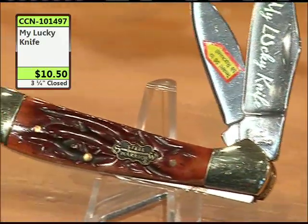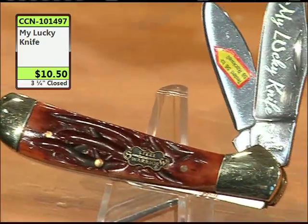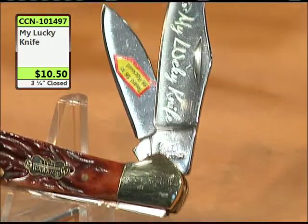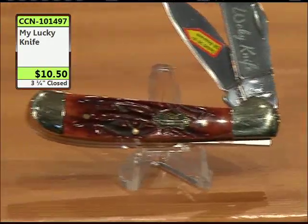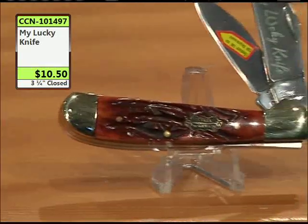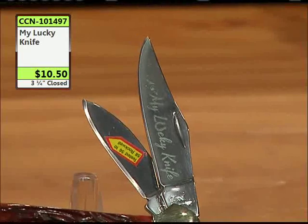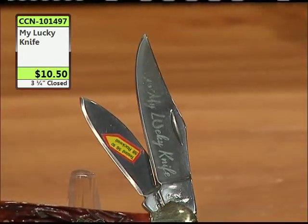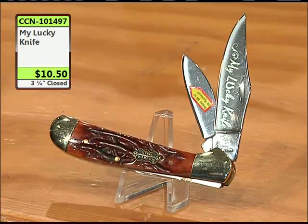Thank you, Chris. This is the two-blade copperhead, 3 1/4 inches, goes beautiful, mountain jigged, molasses jig bone handle. And you can see on the master clip blade, it's etched, my lucky knife. It's Rockwell tested to guaranteed tempered 56 to 58 on the Rockwell scale. Beautiful Steel Warrior genuine bone. Great quality, good fit and finish on this, and it's only $10.50.